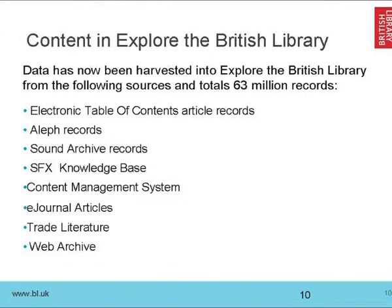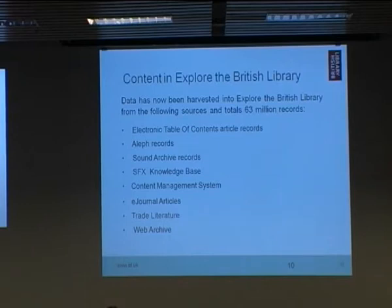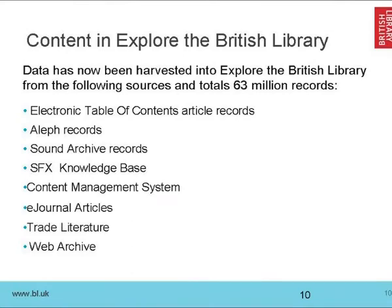So, we now have around 63 million records harvested into our Primo. This is just a list of the different sources. I've got a couple of slides coming up that show you how this supports the data and the services. I used to put numbers on these, but they're growing all the time. So rather than keep updating the numbers, I've just given you a list of all the different sources. For those of you who know about the way Primo works, these are the pipes that feed into Primo.